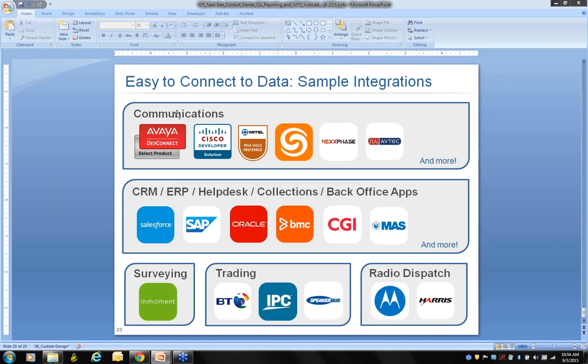So you can see several of the different communications platforms. And then to your question, some of the CRM platforms, Salesforce, SAP, Oracle, PMC, CGI is a collections, MAS is a security monitoring application. And there are a lot of different ways to integrate to these systems. One of the questions has to do with what kind of data sources can you handle? We deal with a lot of flat files. So, Greg, I was hoping you could kind of discuss the many different ways in which we integrate with various data sources. Oh, I'd be happy to.